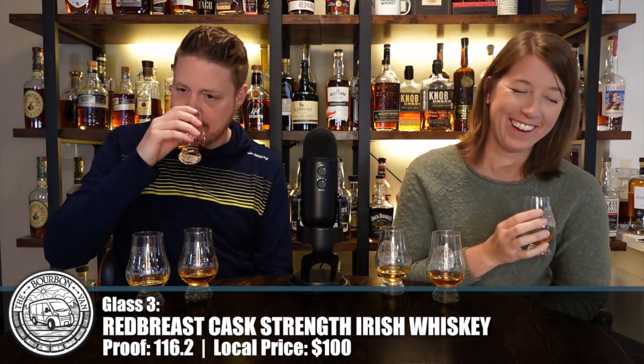Butterscotch! It's all over the place. Yeah. Butterscotch, fruit, oak, vanilla sweetness. I've got no dog in the fight here, so I actually do not care who wins. Same. I just know that they're going to be delicious, and I'm curious about this one because you don't see a lot of cask strength Irish whiskey.